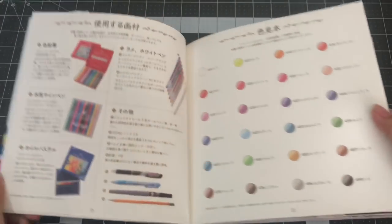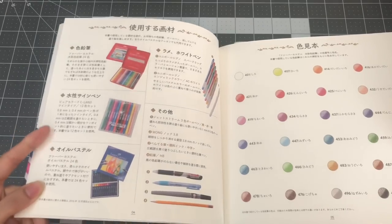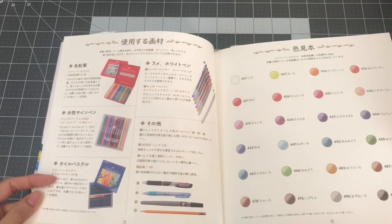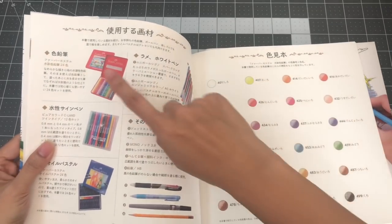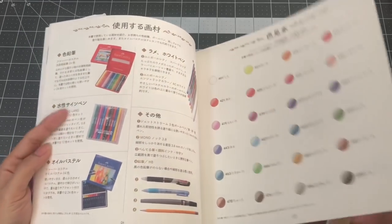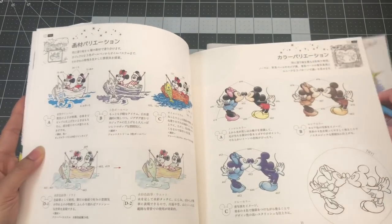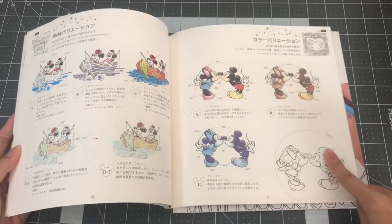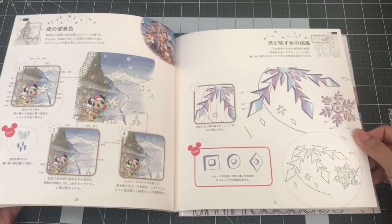They do show you or give you examples of what you can use in this book, like pencils, markers, oil pastel, or maybe just soft pastel, gel pens. I think these colors come with the Faber-Castell Classics. They give you little tips on how to color them, different colors, different ways. So you have sepia, then a little blue tone, and a little area for you to try. Each page shows you different examples.